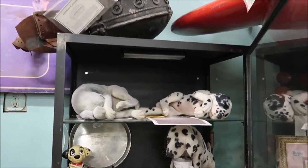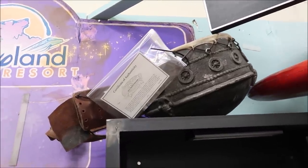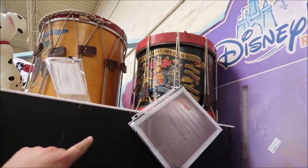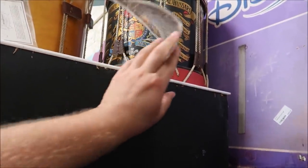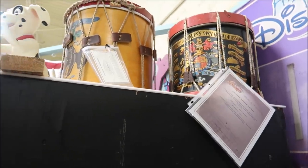Right above the Dalmatians, they have some other cool movie props. This is from King Arthur. This drum is from Bedknobs and Broomsticks. Oh, that's really awesome. And this is the Alamo, and they all come with certificates of authenticity. I don't know if I see a price on most of them. I just see the certificates themselves, but I think that is so cool.